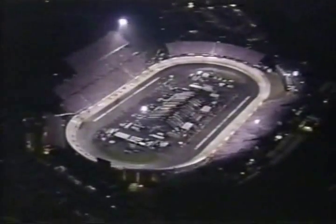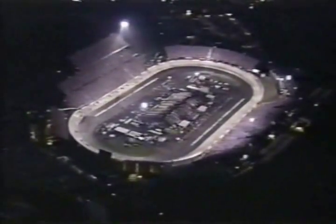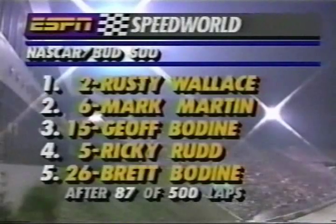There's a nice aerial shot of this racetrack and the 72,000 people that have gathered here for this race tonight. We're under caution, and we'll be back with more after these messages.